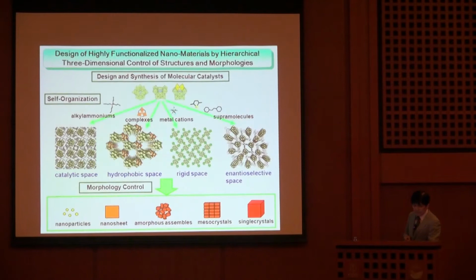On the basis of this strategy, we design highly functionalized nanomaterials by hierarchical three-dimensional control of structures and morphologies based on polyoxometalates. First, we design this kind of polyoxometalate. These polyoxometalates are usually anions. Therefore, by choosing appropriate countercations, the complexes have these nanostructures. This nanospace can be utilized as a space for catalysis, for sorption, and for separation. In addition, we can kinetically control the morphologies of the particles.